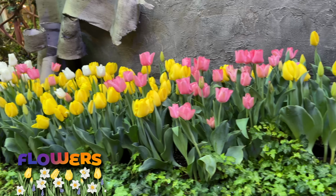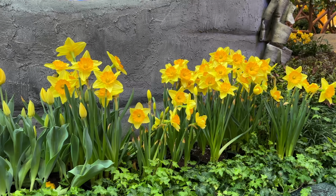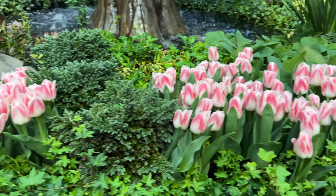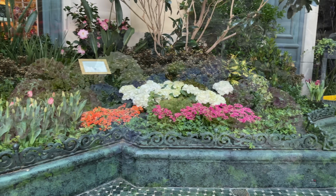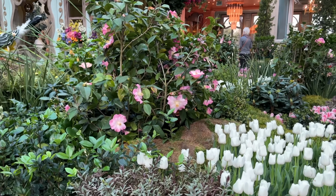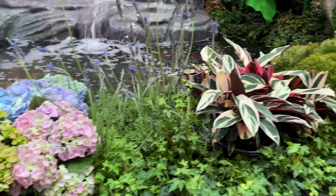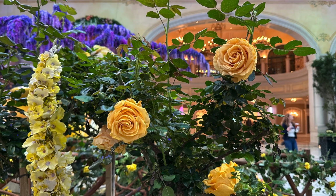Regardless of the themes, one of the great joys of being in the conservatory is to simply experience the plants. Traditional spring bulbs like daffodils and tulips are the most plentiful. But the designers also found spots to feature hydrangea, hibiscus, and what seems like dozens of varieties of greenery. Plus sunny yellow roses.